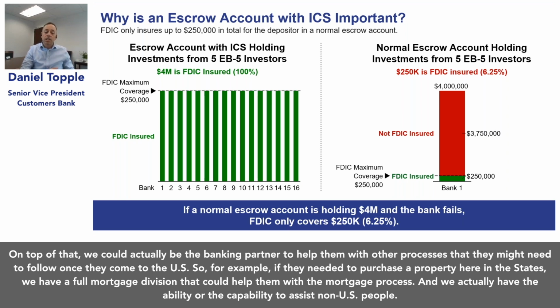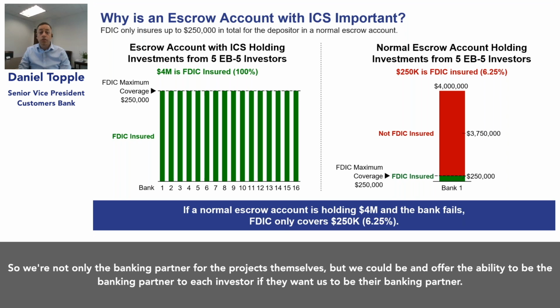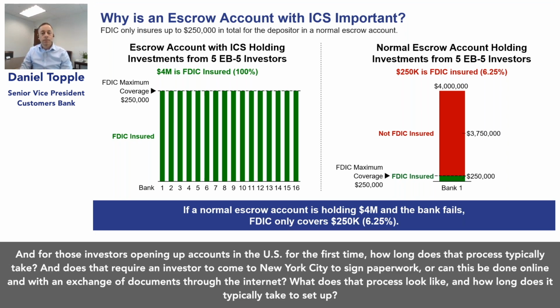And we actually have the capability to assist non-US people. So if they're, say, still in China, but they're looking to purchase a property here in the States, and they've already opened that US bank account, we can work with them in our mortgage division to help them get that first mortgage to buy that first property here in the US. So we're not only the banking partner to the projects themselves, but we can be the banking partner to each investor if they want us to be. And for those investors opening up accounts, in the U.S.